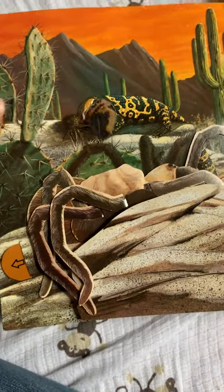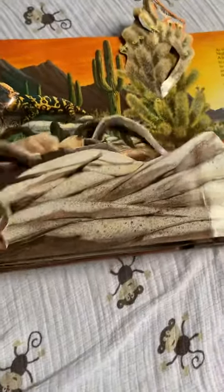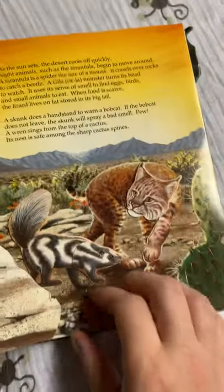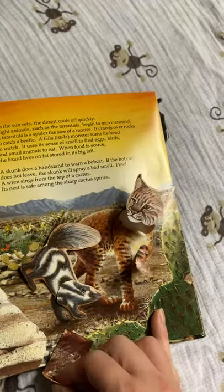Looking around. Oh my goodness. Catching that bug. He stands up. Woo!